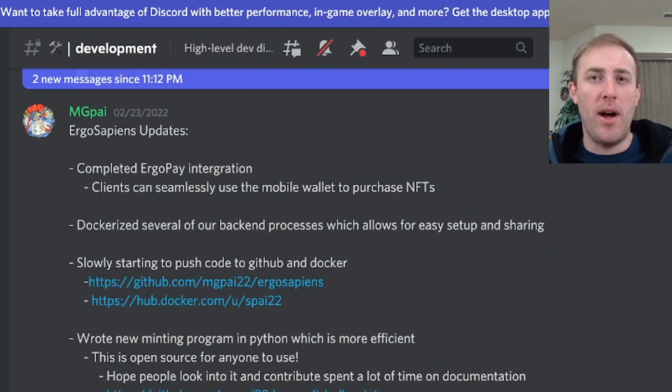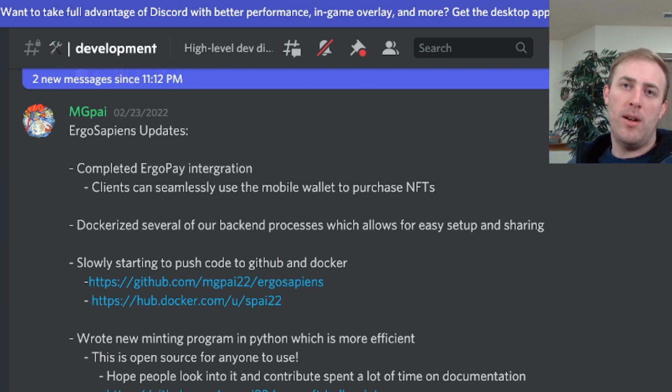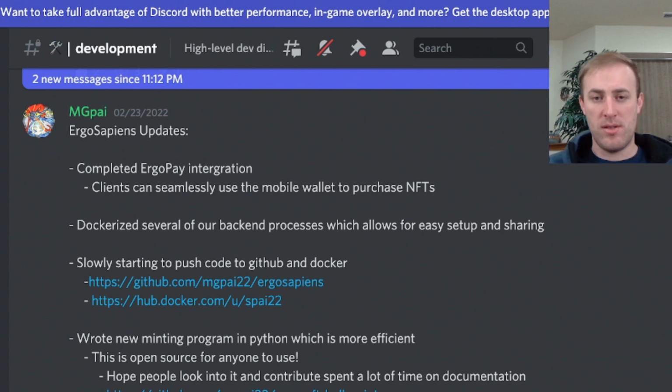Next we hear from MG from Ergo Sapiens. It looks like they have integrated ErgoPay, which will allow users to purchase NFTs from their mobile wallets. Looks like they're also putting together a new minting program in Python, which is more efficient. And they've made it open source, so anybody can use it. Hope people look into it and contribute.